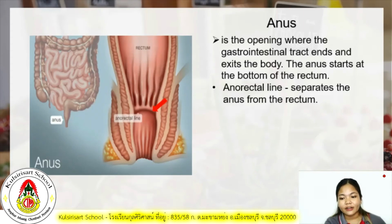An anorectal line, which is this one, separates the anus from the rectum. As you can see there, the red arrow is pointing to the anorectal line.